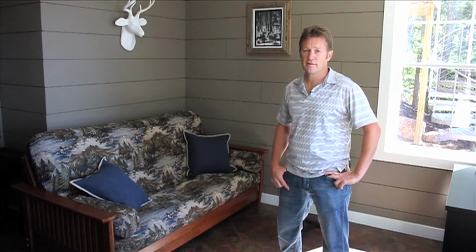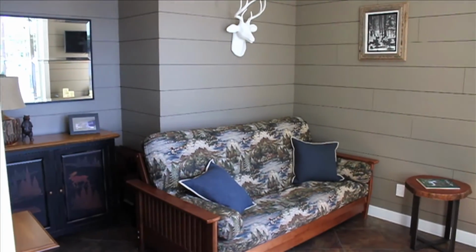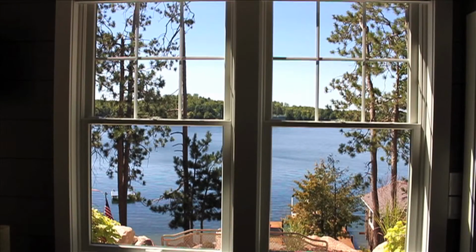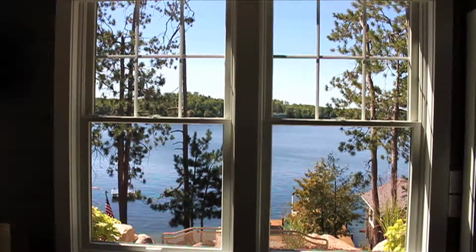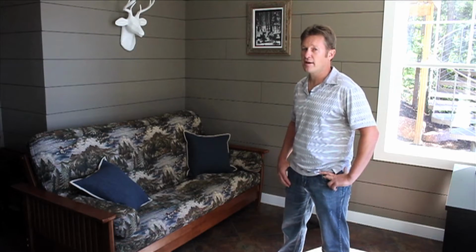Here we are in the lower level. We're in the den on the lake side of the home. We've got the shiplap ceilings, shiplap walls, just like we have everywhere else in the house. This den is painted a little bit different color than some of the rest of the house. Most of the rest is white, but with white trim and tiled floors, great views of the lake again, and a little bit of a modest crown molding put anywhere that we have flat ceilings.